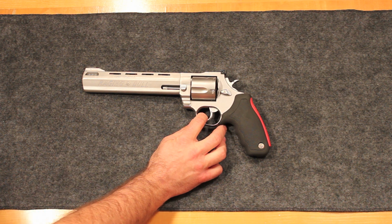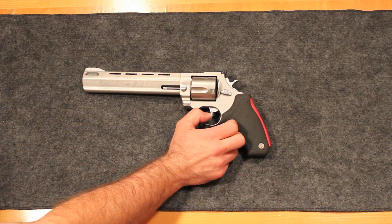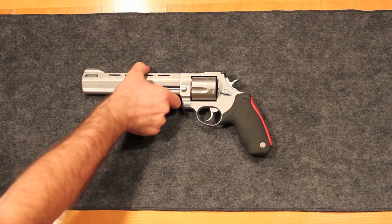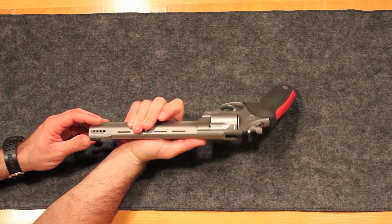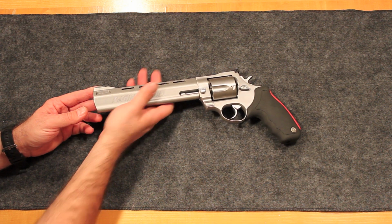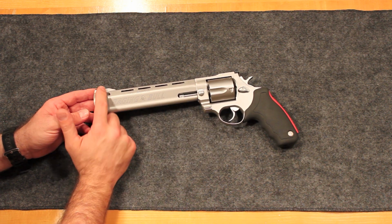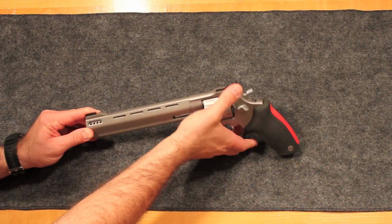The trigger on it is very nice, very smooth trigger with a clean break. I really liked it. You'll notice here there is some porting to help manage the recoil, factory porting. The front sight is a partridge type. The rear sight is adjustable.